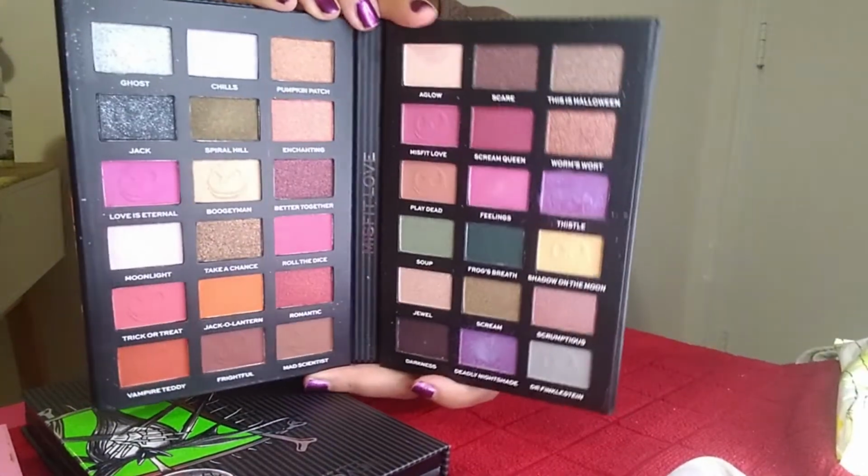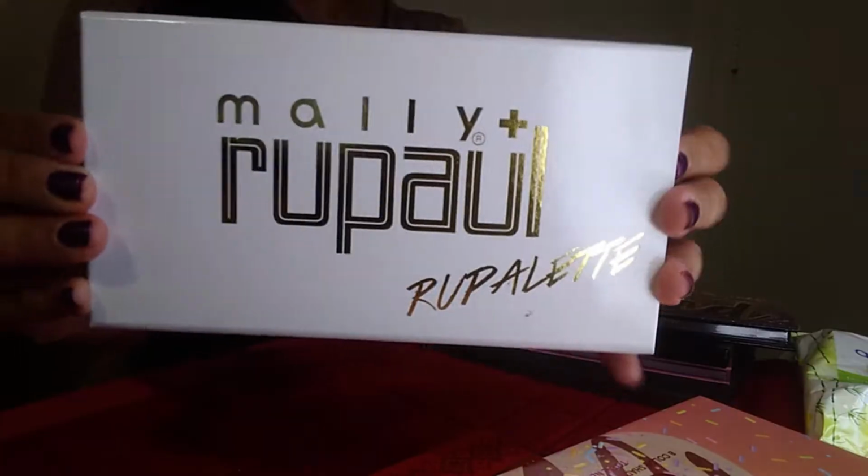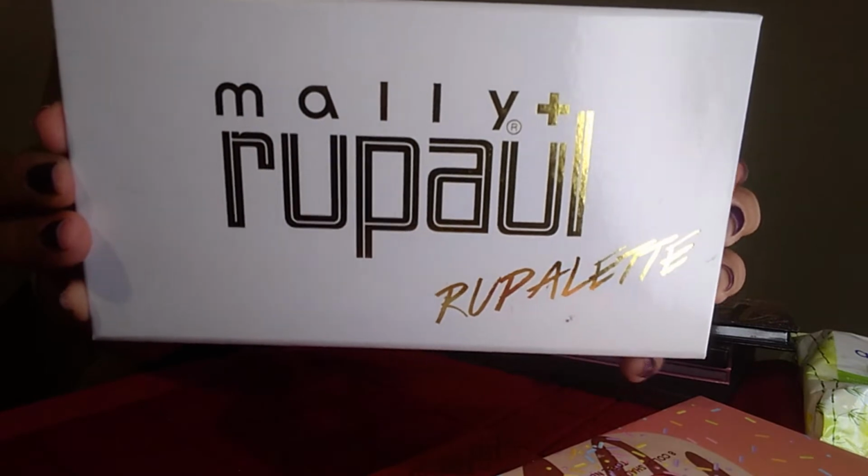The same thing with the Sally palette. Very uninspiring color story, but once again, I love the packaging. Beautiful display piece.